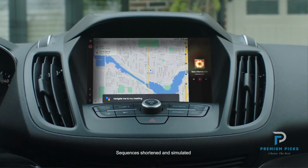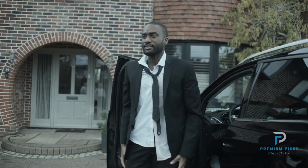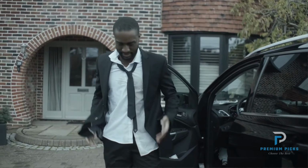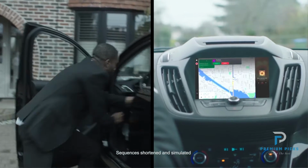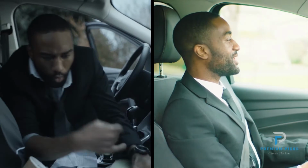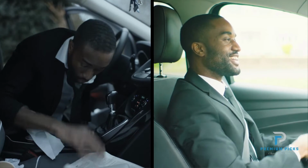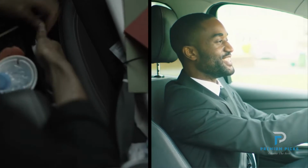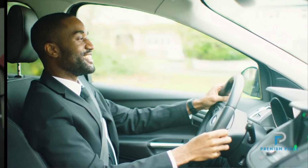Whether you're commuting or heading on a road trip, this adapter is your perfect co-pilot. Designed for convenience, the compact MA1 includes a secure gel pad to keep it firmly in place. Say goodbye to tangled wires and hello to a truly wireless Android Auto experience. Upgrade your drive today with the Motorola Sound MA1, the smarter, safer, and sleeker way to stay connected on the road.